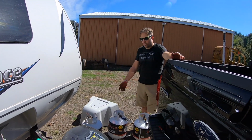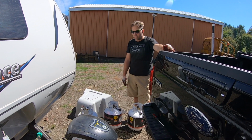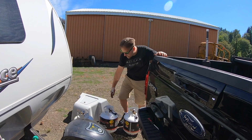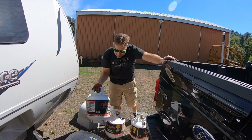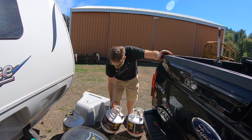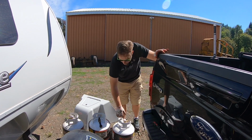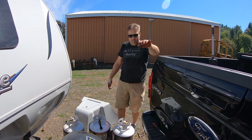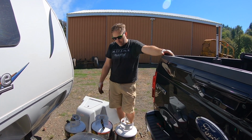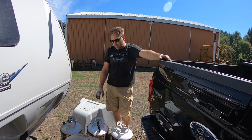So the first thing we're going to do, I pulled off all of the propane tanks. We've been using propane like crazy for a year now. We've gotten them filled before, so I wanted to check and see how much I have. This tank is empty. There's a little bit left in there, but not enough to use. This tank here is about half full, and this tank here is 100% full. So I know that we're going to have enough propane to last us at least this weekend. Then after this weekend's over, I'll go get them filled up. But at least I know that I have enough propane for this weekend.